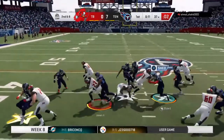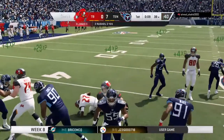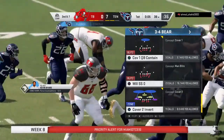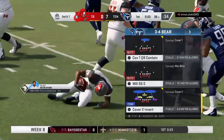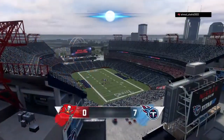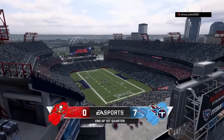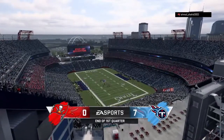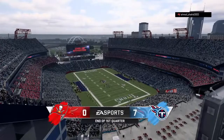Winston, a handoff. This is Jones. And they will only muster a yard here to the 38. Jones on the stop. It's a gain of a yard. After 1, 7-0 on EA Sports. That's the end of the first quarter with the score Titans 7, Buccaneers nothing.